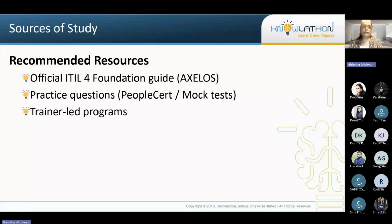Now, what are some of the recommended resources or sources that you should work with? First and foremost, if you're appearing for a training program through the PeopleCert website, then there is an official ITIL Foundation guide available to you, and you can go through that. Also, the moment you schedule your exam, the official PeopleCert Learner Guide will become available to you for your study. So that is, of course, the most definitive way to study.